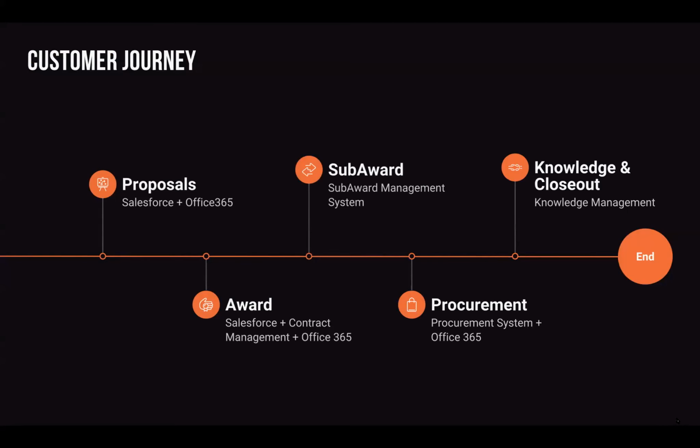As Paula alluded to customer journey, understanding the FHI 360 customer journey is what helped us craft this solution. Here, what you see is a typical user journey for an FHI 360 employee. A proposal manager works on a proposal in a CRM. In this case, it's Salesforce. They store their documents in Office 365 library or Office Suite applications. The proposal gets converted into an award, and a contract management team works in CRM and some version of a contract management system. They also store their documents in a SharePoint repository.